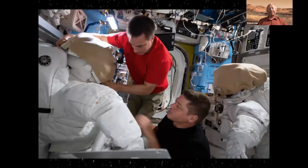And so one of the big things that's happened in the two-plus months that they've been on the station is that both Behnken and Chris Cassidy, the astronaut in the red shirt, completed four extravehicular activities, or spacewalks, to change out the main batteries on board the station that store all of the power from the solar arrays. The original batteries have been in place since the station was assembled in the 2000s, and it was time to replace those.